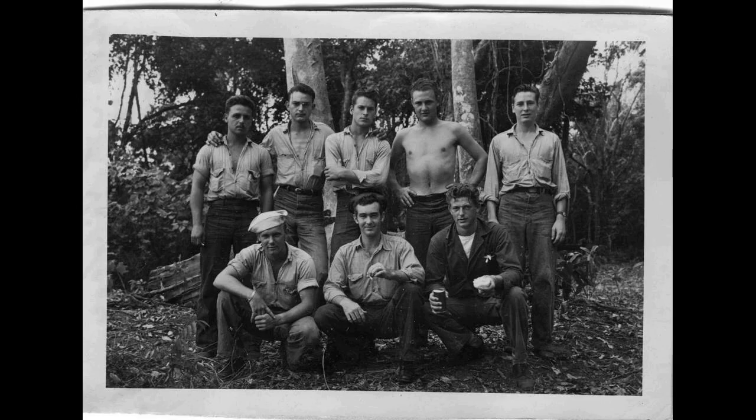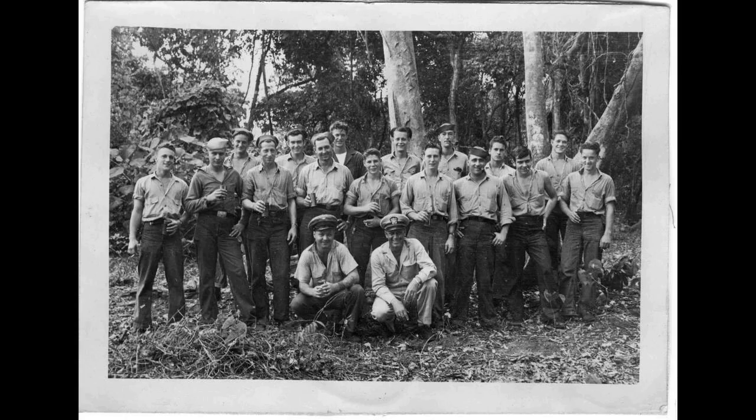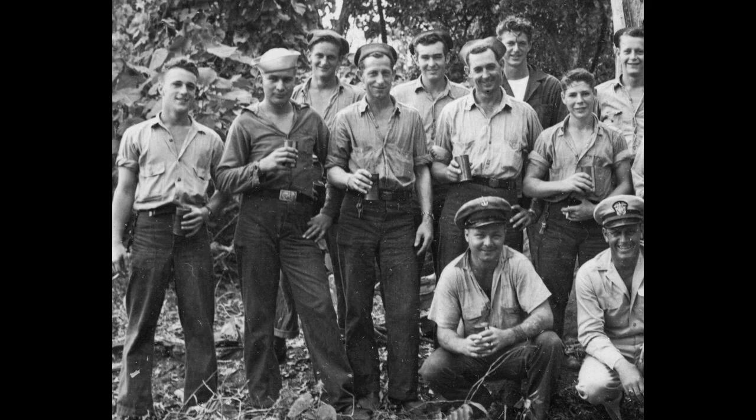Shipfitters on the USS Mississippi would have been involved in a range of tasks, from routine maintenance to emergency repairs. They could be found patching up damage after an enemy attack, replacing worn-out sections of the ship, or installing new equipment. During the war, the role of shipfitters was of utmost importance. The intense and frequent combat situations in the Pacific meant that the USS Mississippi was often under fire, resulting in damage that needed immediate attention. The shipfitters worked under challenging conditions, often while at sea, to ensure the ship remained operational.